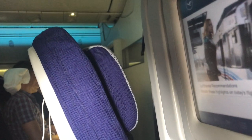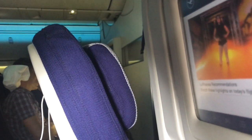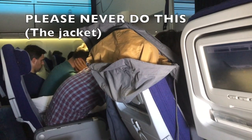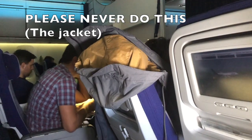One thing I forgot to mention about the seat was the reclinability. The seat reclines to, I'd say, about an angle of 15 degrees. I never used this feature as I didn't want to disturb the passenger behind me, but I can't say the same for the person in front of my seatmate.